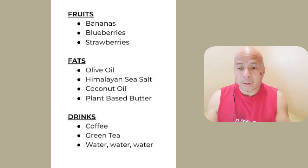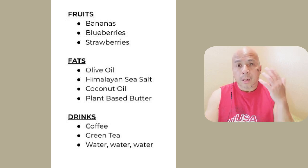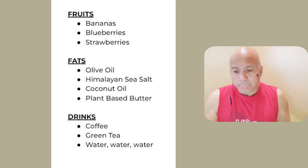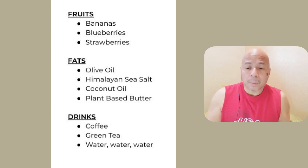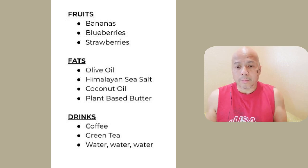Then we go into fats. Olive oil, extra virgin olive oil. You can try coconut oil, but it has a different flavor. Himalayan sea salt, that's my preference, and there's a lot of health properties with Himalayan sea salt versus regular salt. Then, of course, you have your pepper and whatnot. One thing that I really love right now is the plant-based buttery spreads, such as Country Crock makes a pretty good one. If you get some plant-based buttery spreads, oh my God, some of them taste like real butter, and it's fooling your mind because it's actually healthy stuff.